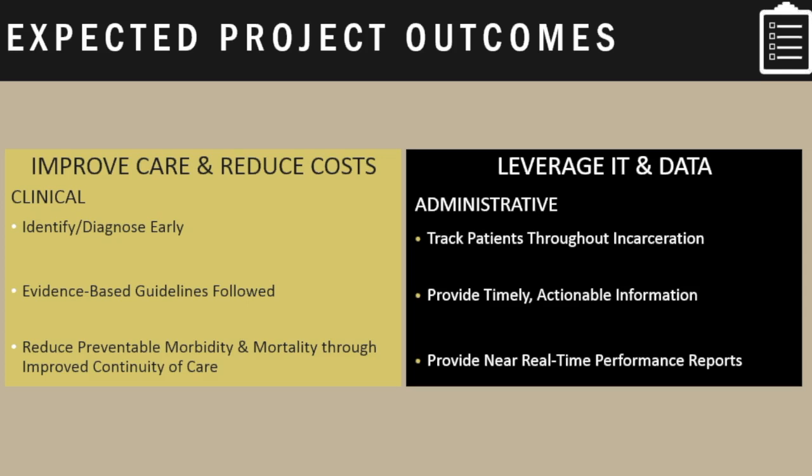improved continuity of care. So administratively, we also wanted to be able to track the patients throughout their incarceration, provide timely and actionable information to the clinicians caring for these patients, and then provide near real-time performance reports to both providers and managers.